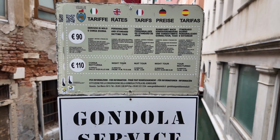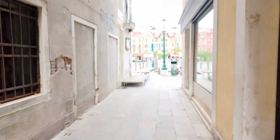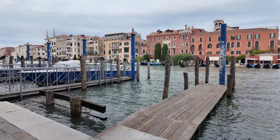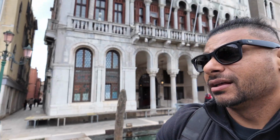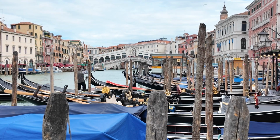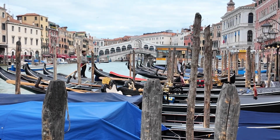90 euro for personalized during the day, and at night, I think sunset, is 110. So here we are at the Grand Canal. Let's see if it looks grand. Oh, grande, it is grande. This is pretty impressive, and they've got 4 different bridges here, I believe, on the Grand Canal. There's one over there, and they say if you get a chance, try to climb over all of these 4 bridges. I can definitely guarantee there'll be one for sure.